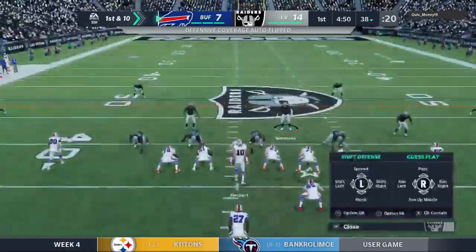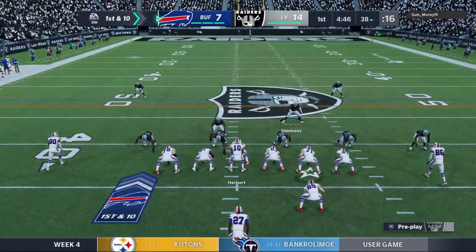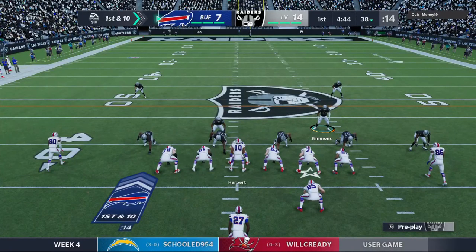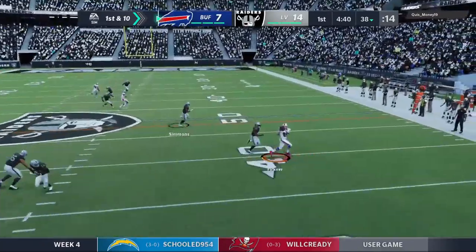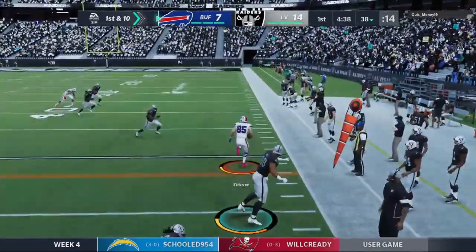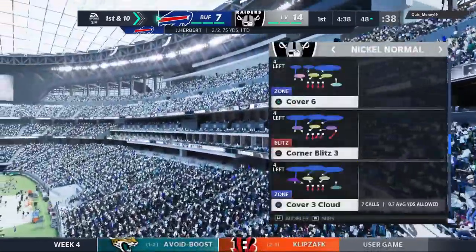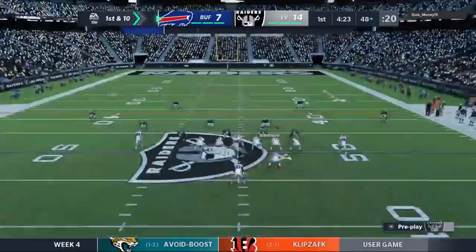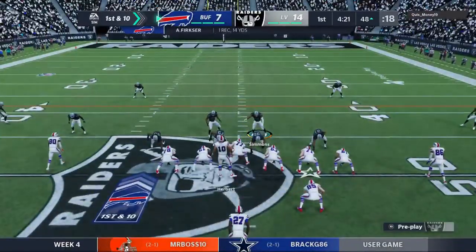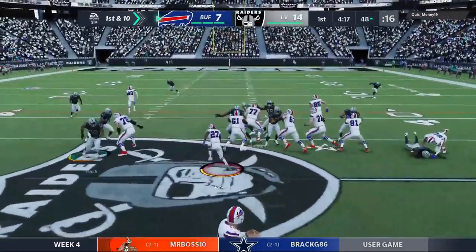First down, Diaz, a first and 10 at the 38. Herbert. That's complete to his tight end, Ferkser. 14 yards and the Bills will get a new set. I like that. Back-to-back good plays, have them on the move. First down. Here's Jones.